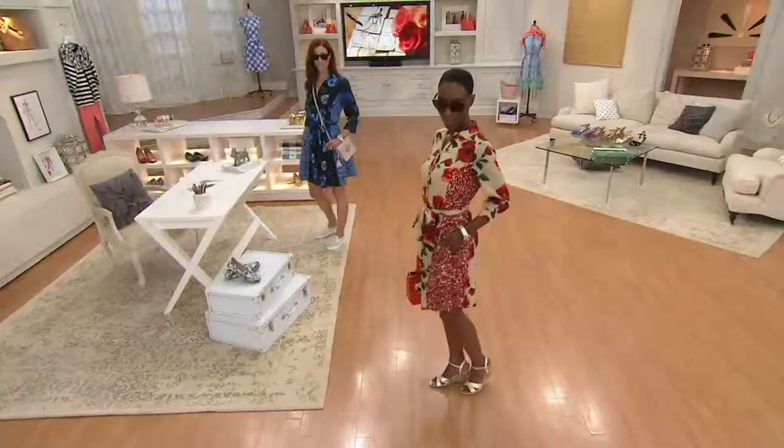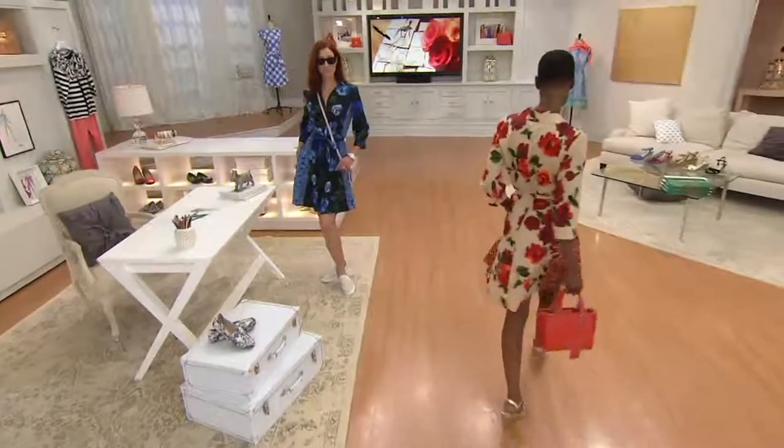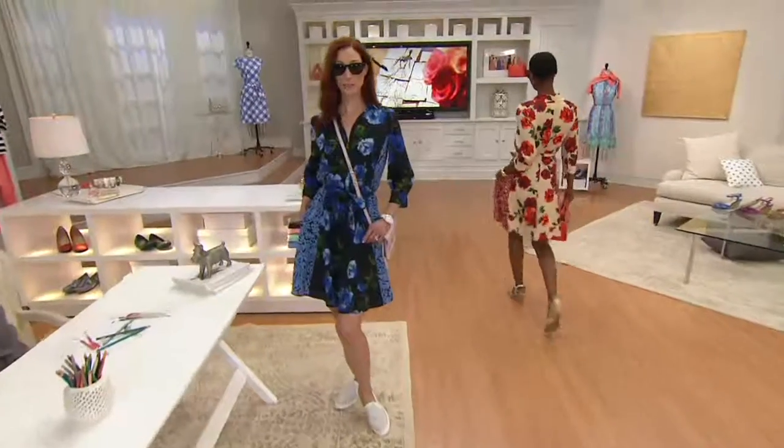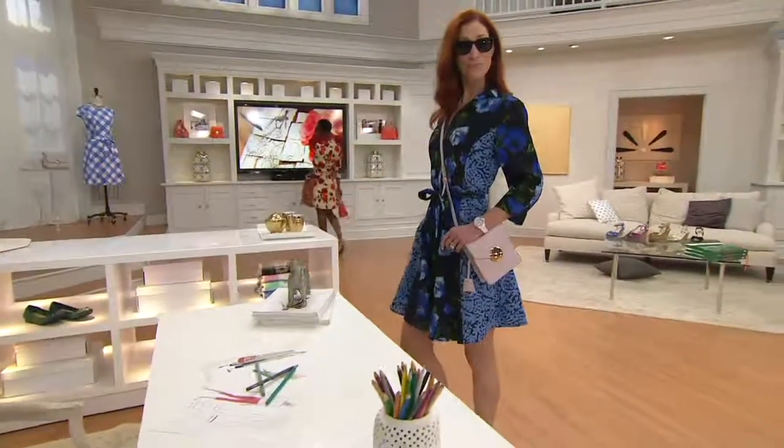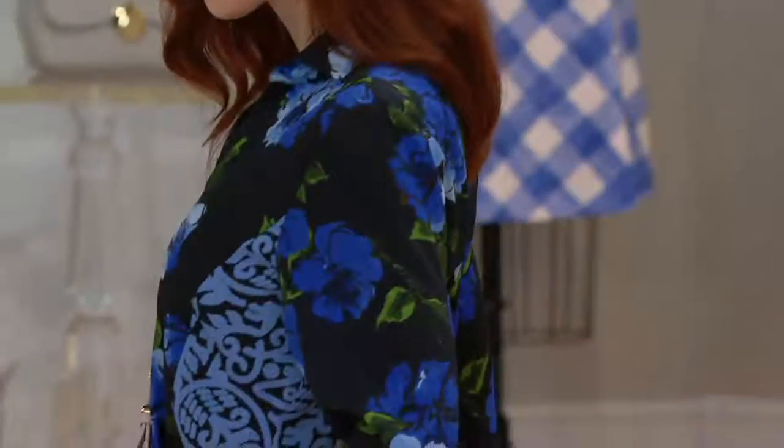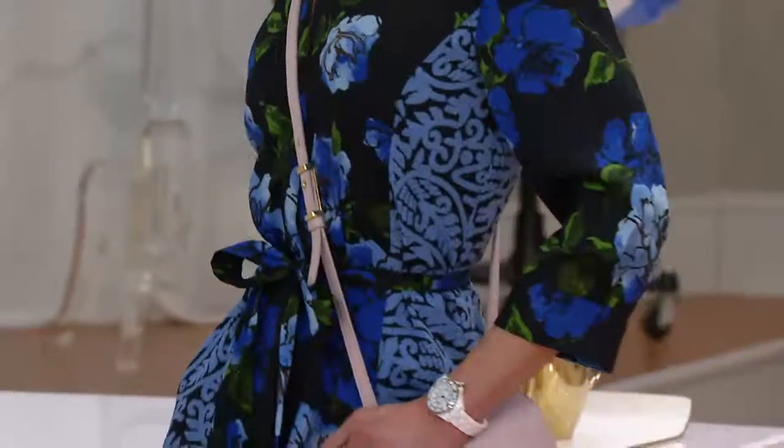I just think it's one of the best. I would say this, if I had a list of the top 10 dresses that you've made in the 7 years you've been here, this is one of them. Maybe even top five. Wow. No, I'm serious. I agree. I love it. It feels like fabric, and looks like it's silk, but it's fully lined.